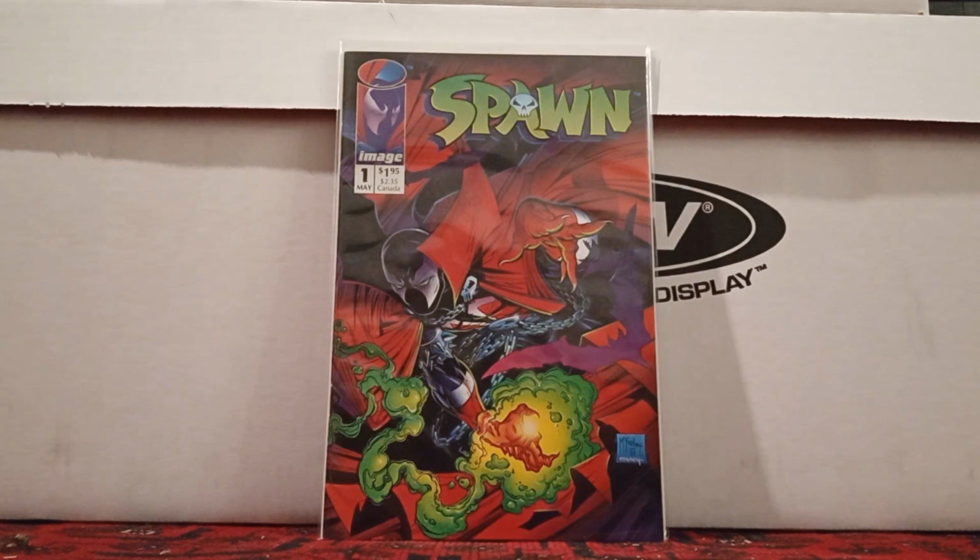And first, I just want to start off with the Spawn #1. This isn't the most sought after collectible book, but it's just something to start off this collection, and it's in pretty decent high grade.